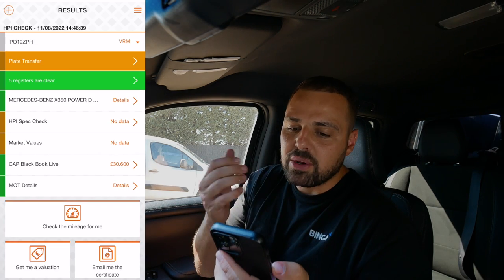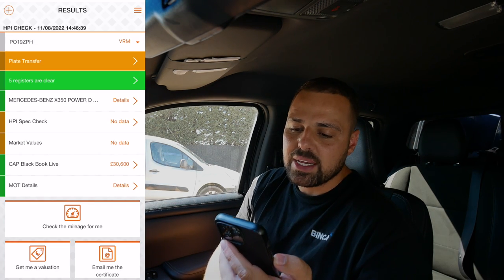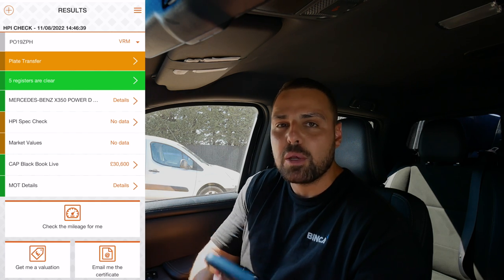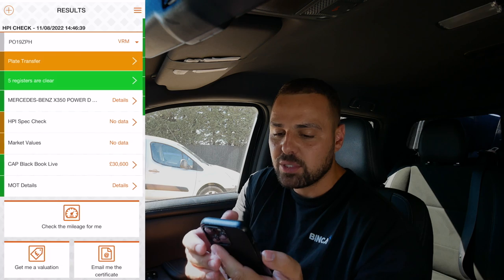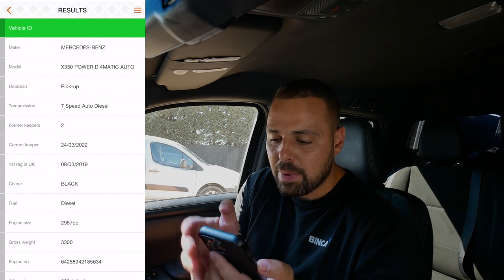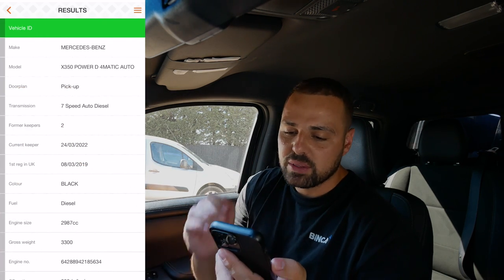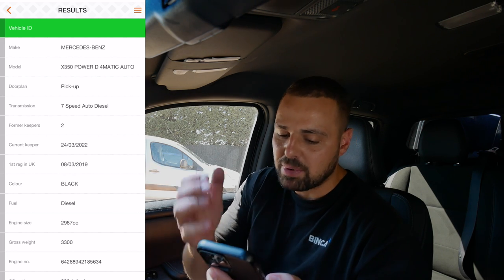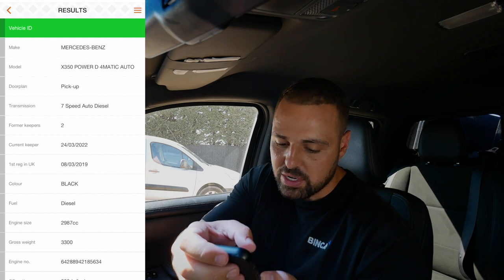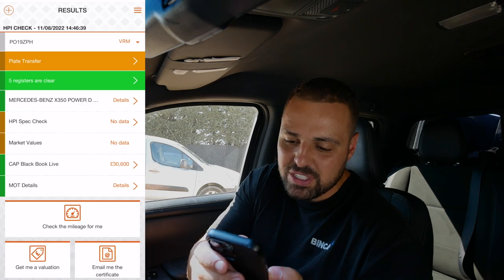So let's quickly do a HPI on this car and see what the spec list is saying on it, yeah? Here we go then. P019ZBH is the Mercedes-Benz X350 Power. All right, five registers are clear, so it's all HPI clear, which is good. The Power, 4MATIC auto diesel pickup truck with a 7-speed automatic gearbox, 2 former keepers in black. We know all of that. 3-litre diesel engine. All right, so come out of that. Go into spec check.